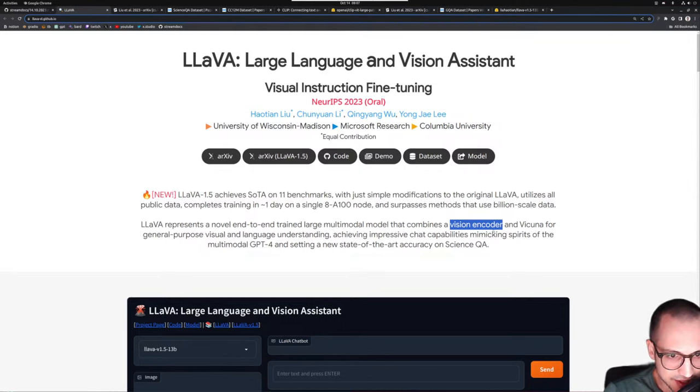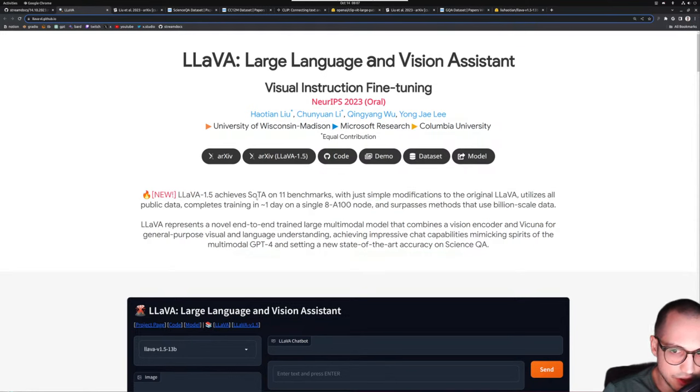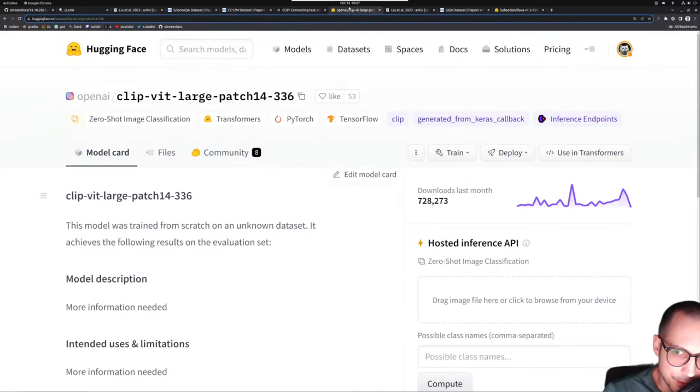And maybe one caveat here. Obviously, I'm a big fan of this LLaVA work, but one thing that they make it seem is that, oh, we just trained it in one day on a single A100 node and it beats all these other benchmarks, right? But that's not actually true, right? Because they're using a bunch of pre-trained models to do that. They're using pre-trained CLIP. So how much time and money did OpenAI spend to train this CLIP model?